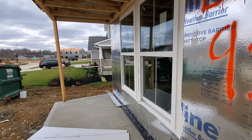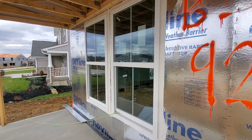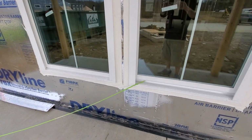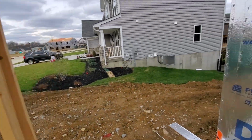Here's the two windows that I was talking about that got cut out. Right there. That's Mom saying hi. They got wire running through the bottom of the window there, going out to the electrical outlet down there.